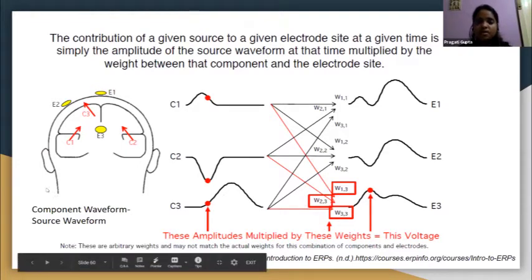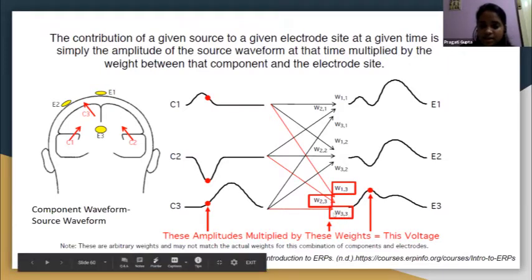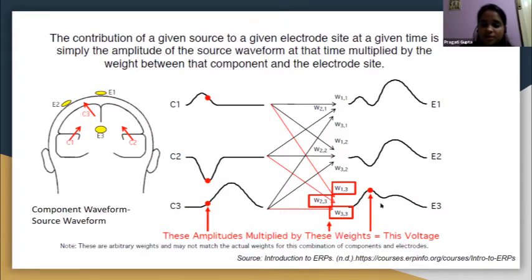So these components have weights, and these are multiplied by the amplitude of the source waveform. For example, if you see electrode three, this wave is a combination of the weights: component one, electrode three; component two, electrode three; component three, electrode three. So this particular wave is being generated by these three components with the help of the amplitude multiplication and the electrode site. So we see how complicated the actual electrode 3 scalp recording is.